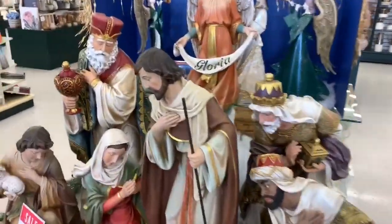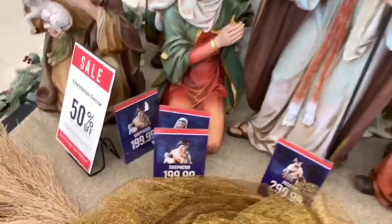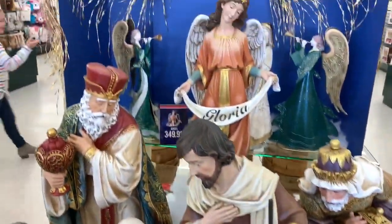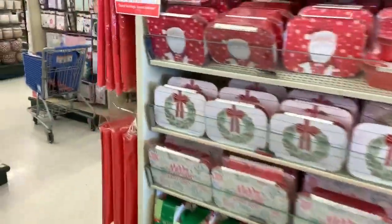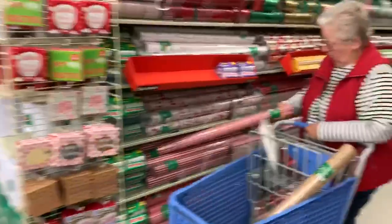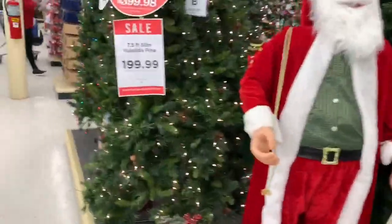Love this nativity scene, guys. This is so nice. Each piece is priced separately. It's nice, really nice. But we didn't come in here for that. They got all the Christmas stuff out. Looks really, really nice. I know I'm in here looking for a Christmas tree, but I am going to show you guys different Christmas stuff.